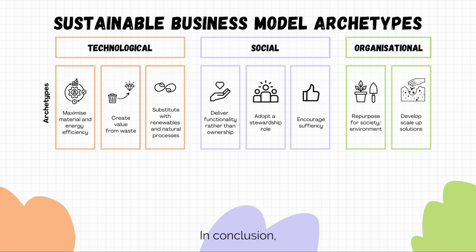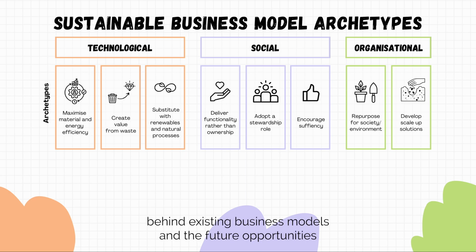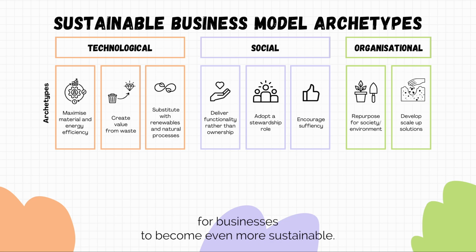In conclusion, this tool can be used to assess the sustainability elements behind existing business models and the future opportunities for businesses to become even more sustainable.